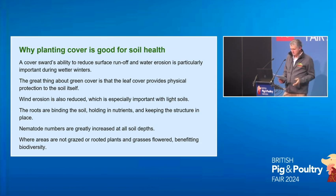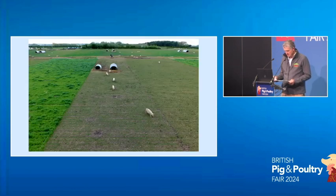We know that the roots were going to bind the soils together, holding nutrients and keeping the structures in place. We didn't know what we would see in the way of worms and nematodes. The spade sampling quickly confirmed that we were seeing greatly increased numbers, different types of worm, at all levels. And the other thing is, we obviously drill the whole field. We have roadways, and we have some areas that we don't use quite so much. And in those areas, the plants and the grasses did flower, and as a result, we're providing really valuable biodiversity.